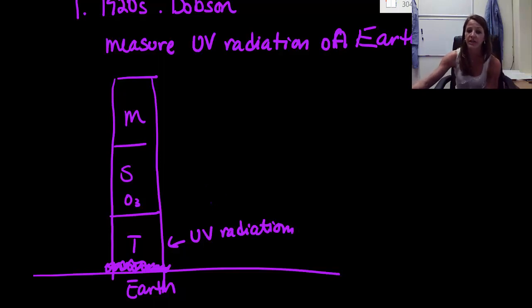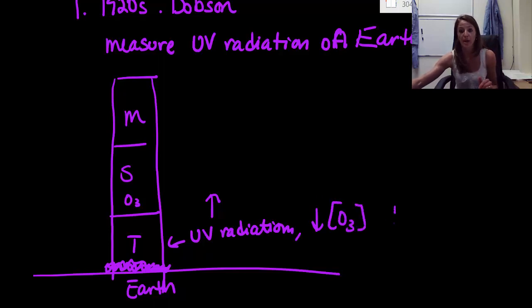So if your UV radiation is really, really high, so you have a high amount of UV rays that are hitting the Earth, that must mean that you have a low ozone concentration, which is a bad thing, right? We do not want a lot of UV rays hitting Earth. However, if we have very low amounts of UV radiation, that means that we have a very, very high concentration of ozone in our stratosphere. So that is a very, very good thing.